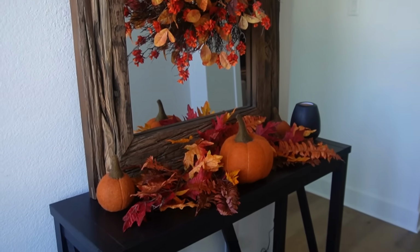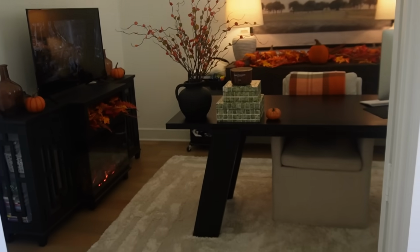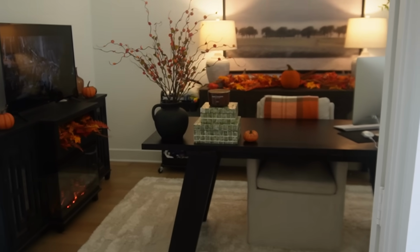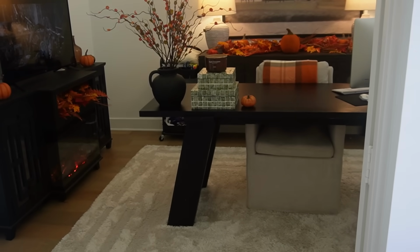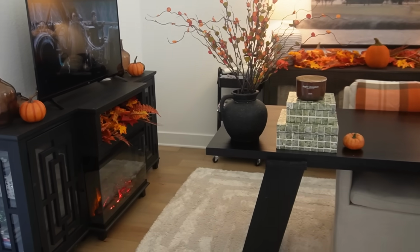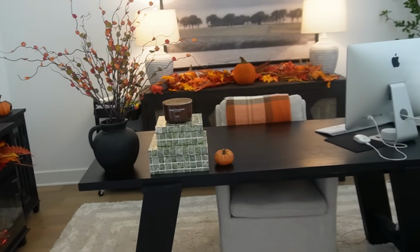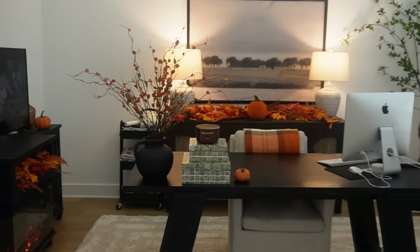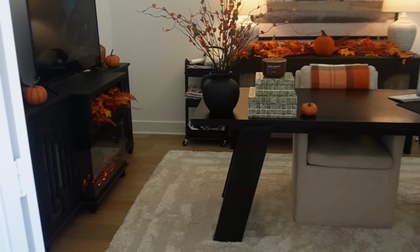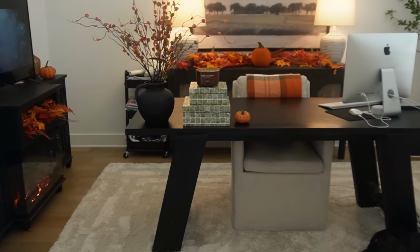So when you come in through the front door, you get this view right here. And then when you shift, you get this. And the house is already starting to flow, but that's it. That is what I did for my office. I pulled out a few pumpkins, I added some garland, and that is how my fall office came together. I hope it was inspiring. I will link all of my furniture down below if I can.